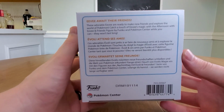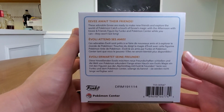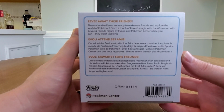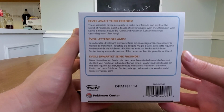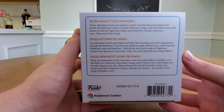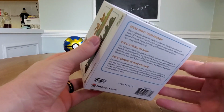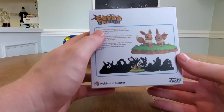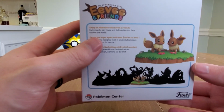So on the bottom is actually where the text is. It says, Eevee awaits their friends. These adorable Eevees are ready to make new friends and explore the world of Pokemon. Catch a touch of Eevee's magic with the Afternoons with Eevee and Friends figures by Funko and Pokemon Center while you can. They won't last long. Heard that before. They won't last long. So it says over here, each month join Eevee.